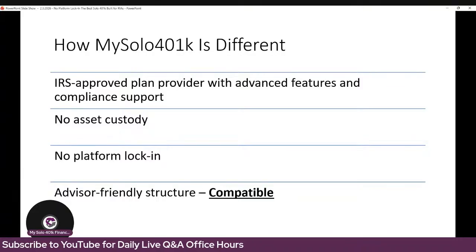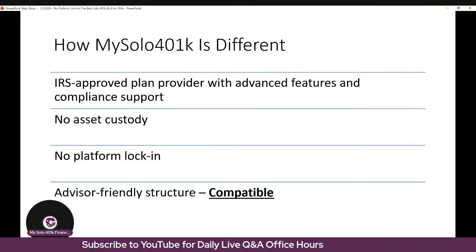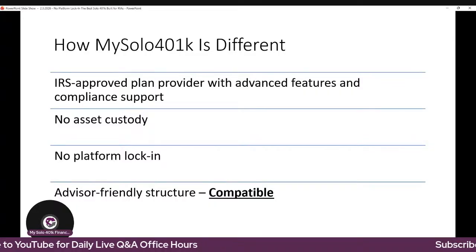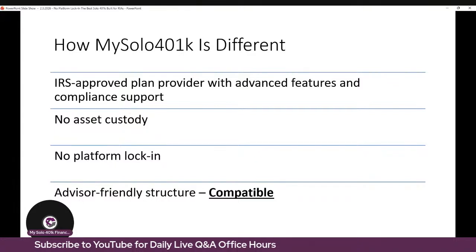We were the first solo 401k provider to offer a plan that supports the tax credits. We did that at the end of 2023. Now you finally see other companies in the space rolling out plans that are eligible for the tax credit, which is great because that gets the word out to other solopreneurs so that they can take advantage of those credits, which makes it very affordable to set up a plan. Those tax credits amount to $1,500, which is going to more than cover our fees for the first 7 years. So it's a no-brainer, because you get all those advanced features and the advanced compliance support.